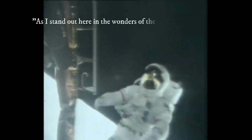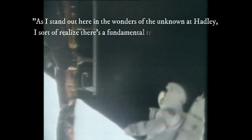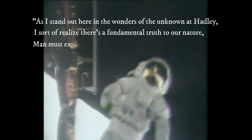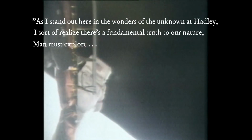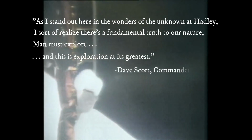Okay, Houston, as I stand out here in the wonders of the unknown at Hadley, I try to realize there's a fundamental truth to our nature. Man must explore. And this is exploration at its greatest.